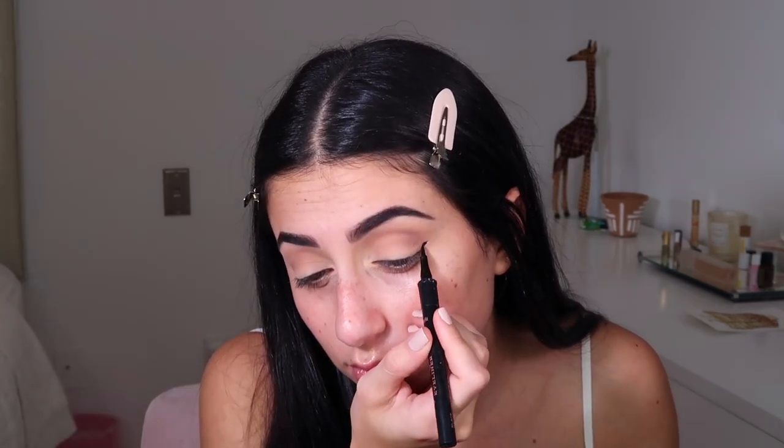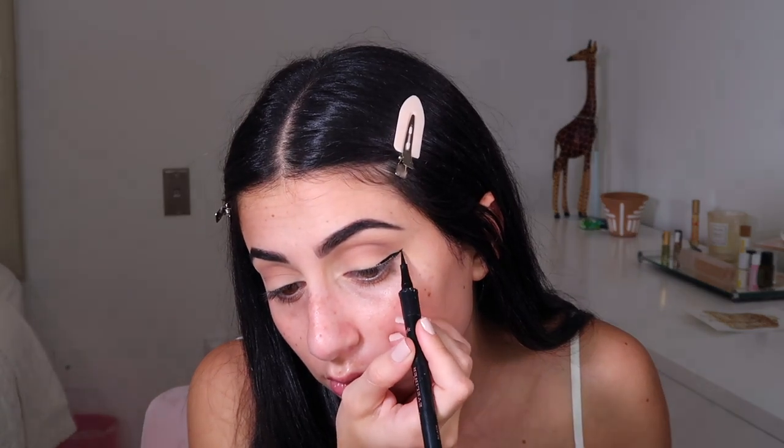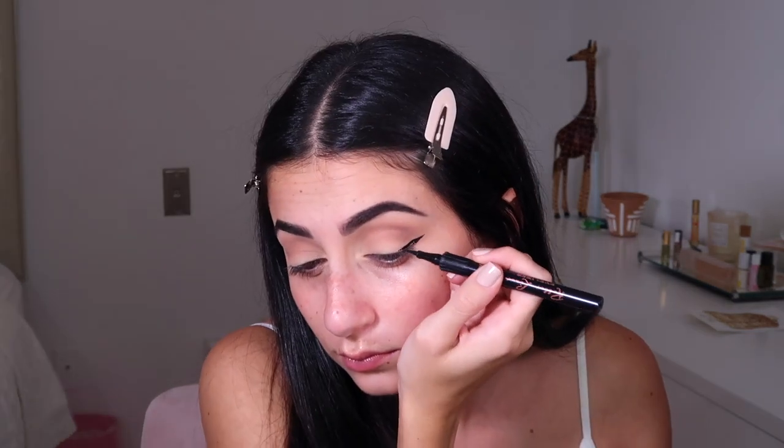Okay, so I'm going to do a black wing. I'm going to use my Benefit Roller Liner. I'm going to put on a little bit of mascara now, and then I'm going to put on my lashes later, because I like to do that towards the end. Don't ask me why. I'm just going in with this Laura Geller mascara.